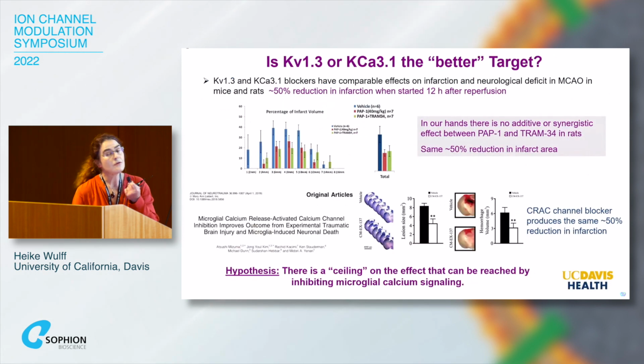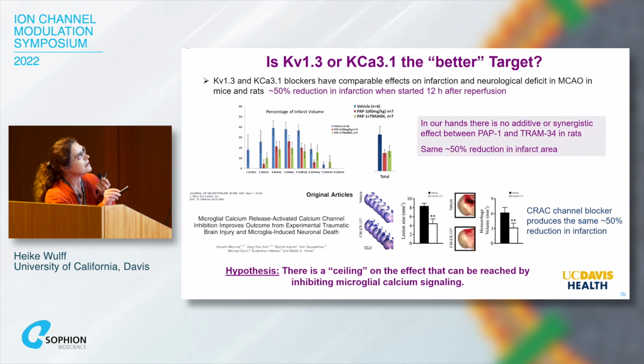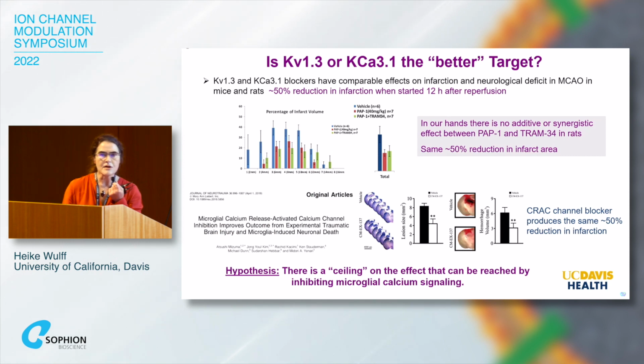But let me come back to neuroinflammation. Many of you are now probably wondering what I wonder every day, which channel is a better target, Kv1.3 or KCa3.1? And at this point, I honestly don't know. At some point, we combined our two compounds, PAP-1 and TRAM-34, in MCAO in rats. And we saw again the same 50% reduction in infarct area. There was no synergy, there was no additive effect.